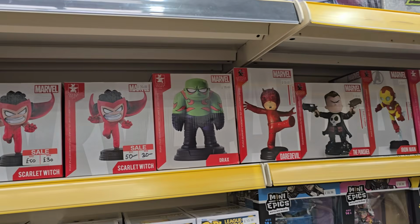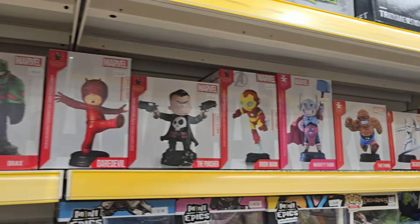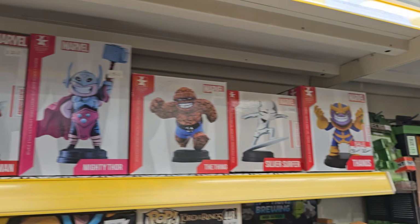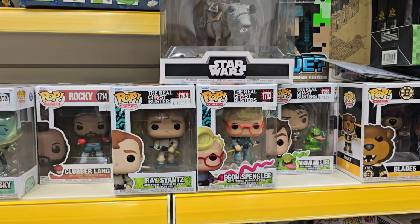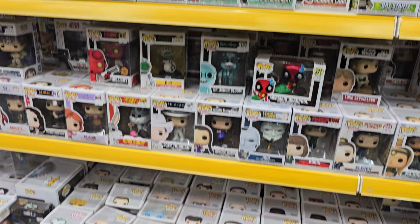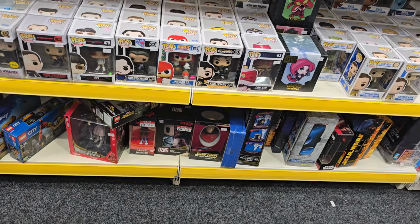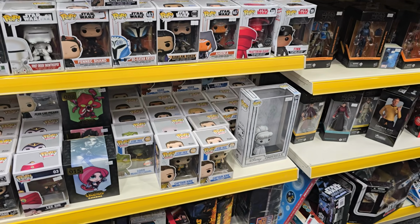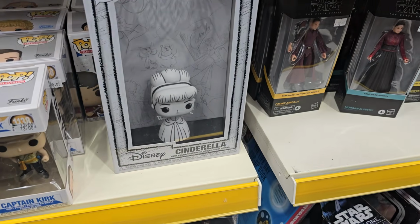These are really nice Scotty Young Marvel statues. Obviously very heavily stylised, but they look pretty cool. A few Minecraft things. Not got a lot of Legos, a few sets dotted about down there and some bigger ones up the top you'll see in a wee second. I really like this black and white Cinderella one for some reason, I don't know why.